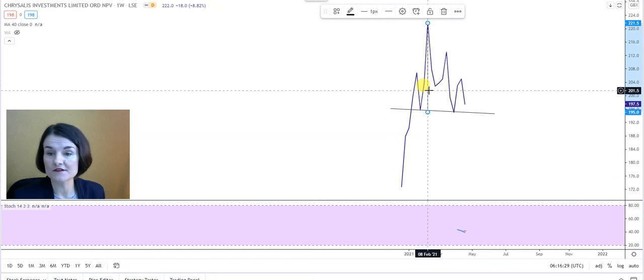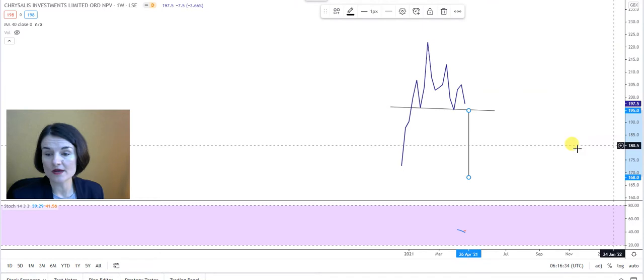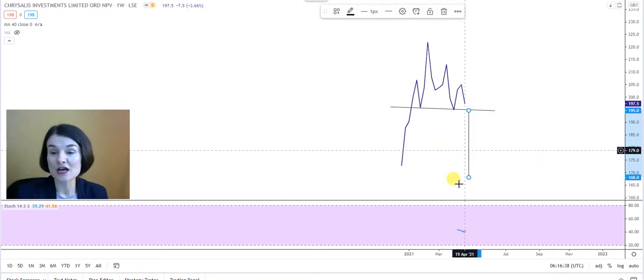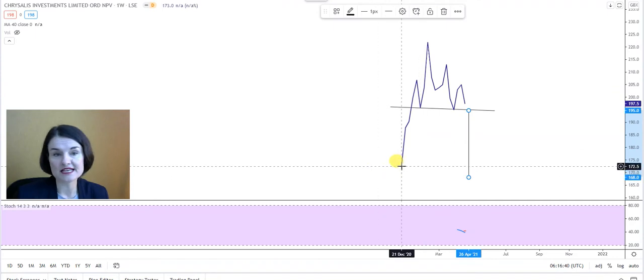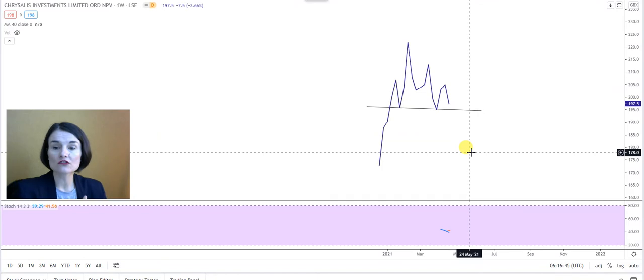And if that level changes into a resistance, the full target of the head and shoulder formation will be the length of the head projected downwards from the neckline where the formation will be confirmed, which means it can take it back to 168, which is even lower than where the share listed at around 173. So be careful with that head and shoulder formation.